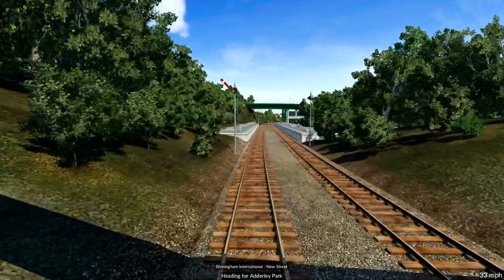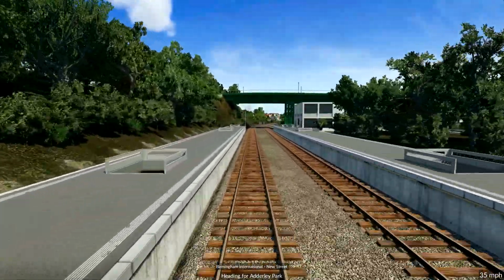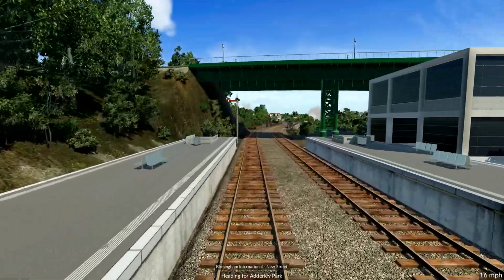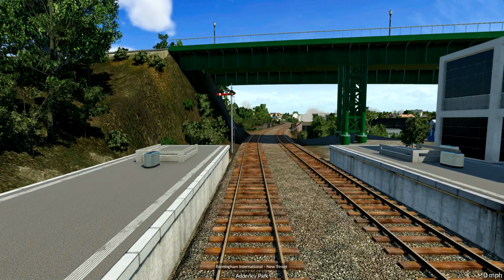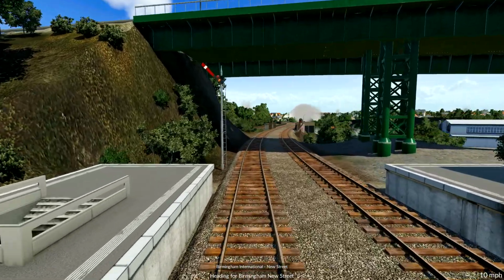We're first going to stop at Adderley Park, which I wish we would have put as a sunken station, but open cut station, I should say. We'll take it. Hopefully the game does not crash before we get to New Street. And on we go. Now we're on to see how we look.